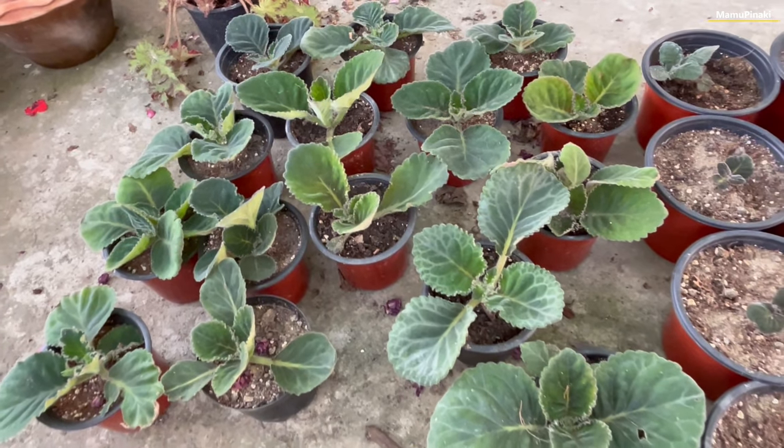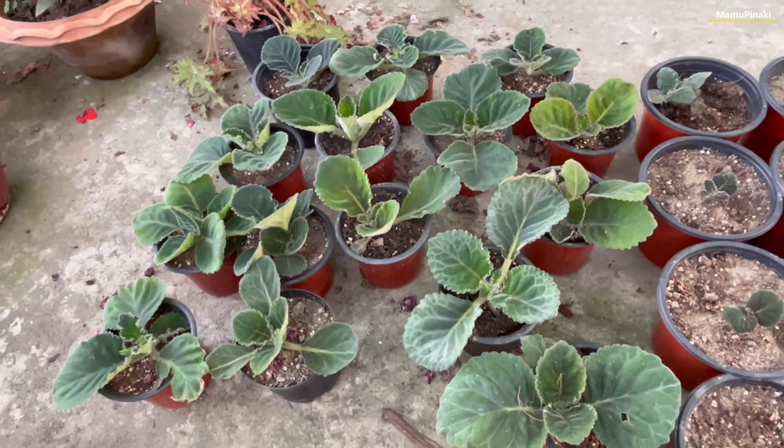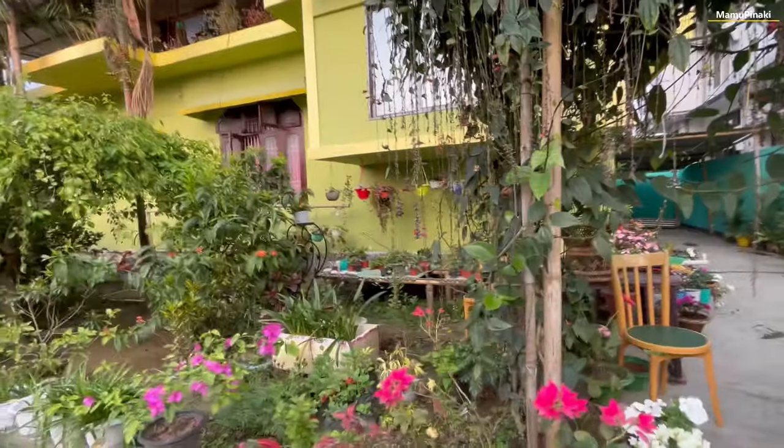The conservation status of Streptocarpus ionanthus has been classed as near threatened. Indian?